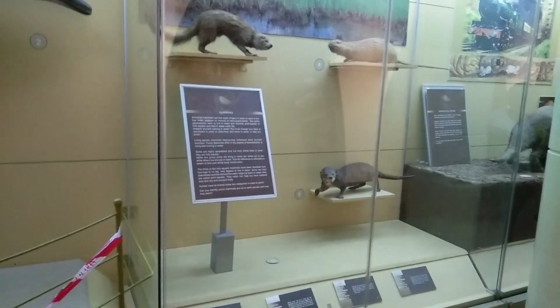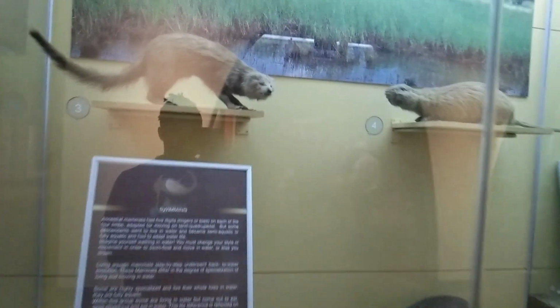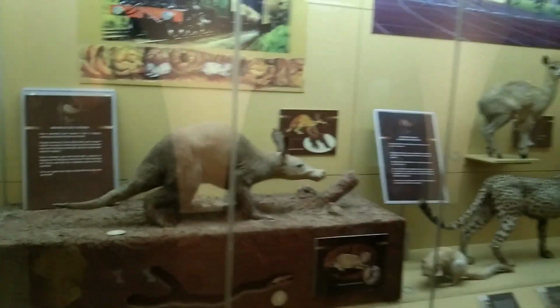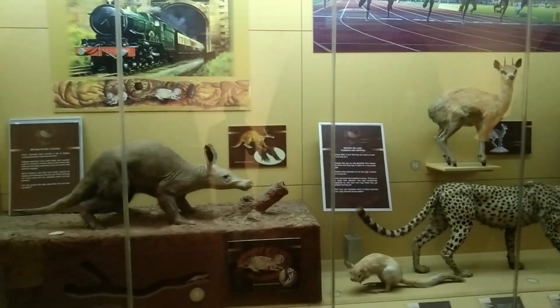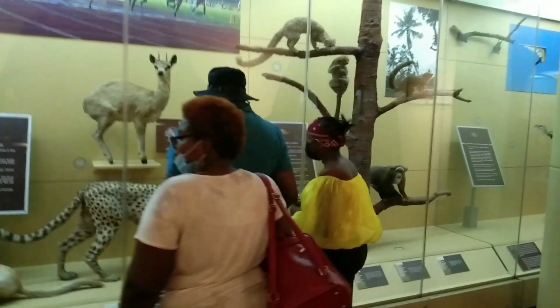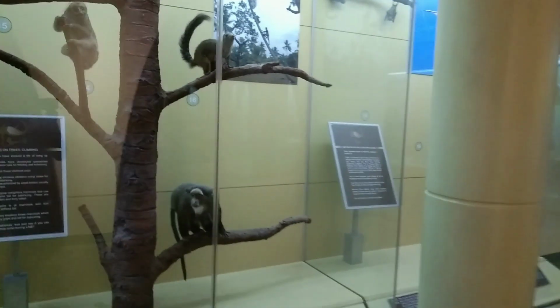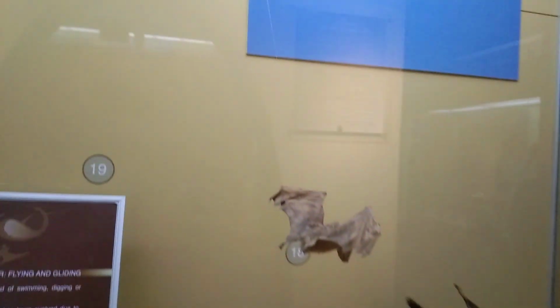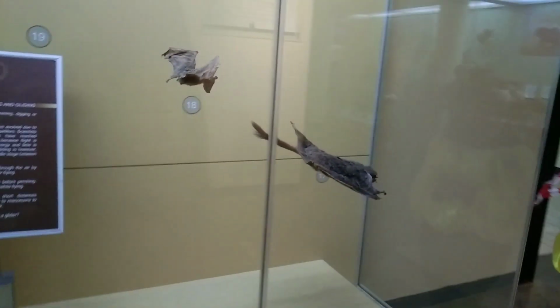These are other different types of animals. You can see. On the other side you can see a picture of a very old train. Animals of different kinds and from different families and from different genera. Oh, here there are different types of birds. These are flying mammals, the only flying mammals.